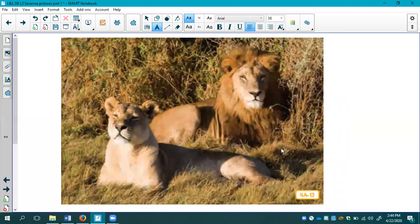All right. Now we're going to hop into lions. These animals are lions. Lions live in groups called prides. The females, or lionesses, this is a lioness, do most of the hunting. They are carnivores. That means that they eat other animals, and they hunt zebras, elephants, and all kinds of other savanna animals. Most groups of lions have just one or two male lions.